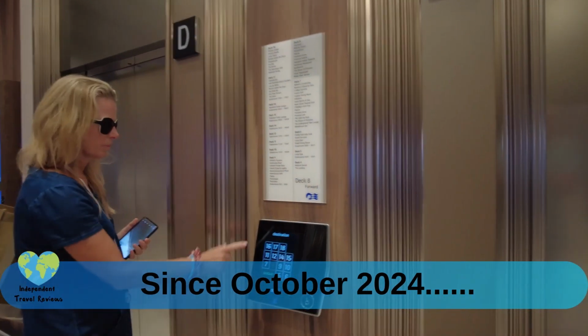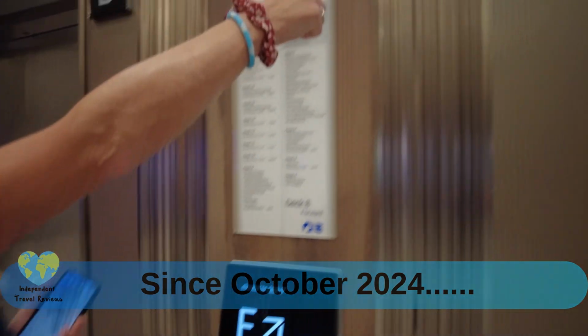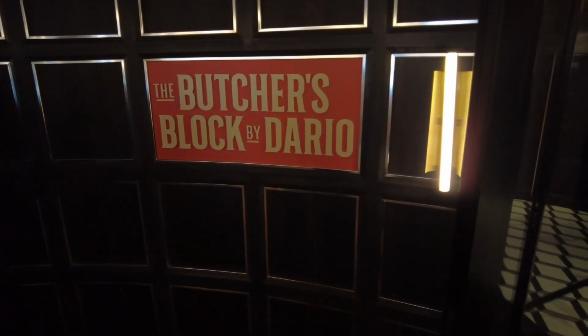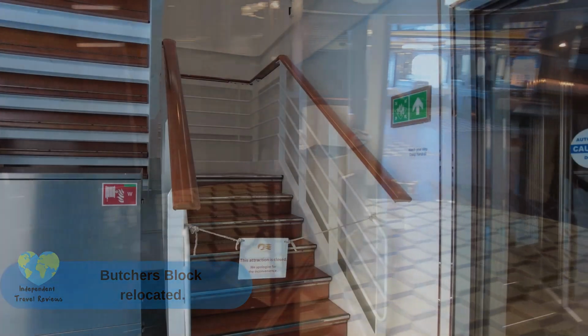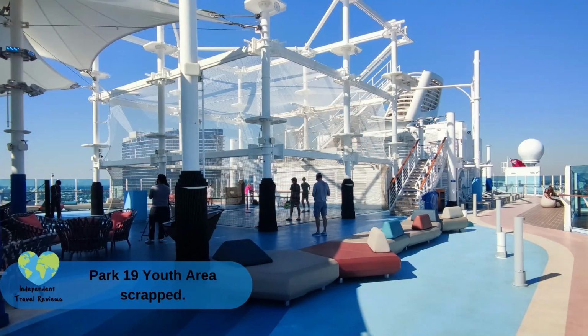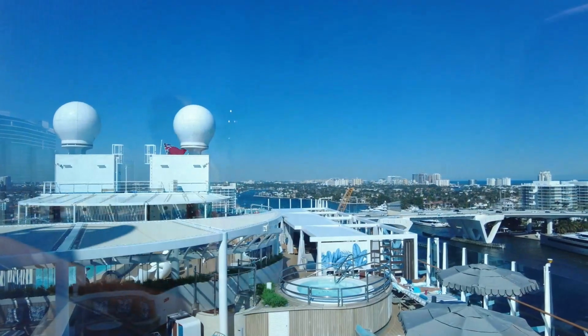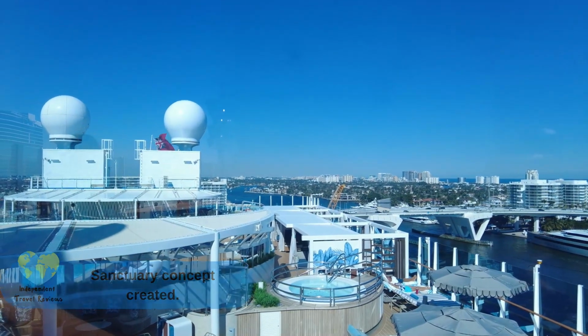We cruised on Sun Princess in November 2024, about 6 months after its maiden voyage, so this review reflects recent updates. Some specialty restaurants have relocated, and Park 19, a key youth feature, has been removed. Sun Princess's layout felt less intuitive than other ships, making it a bit harder to navigate.